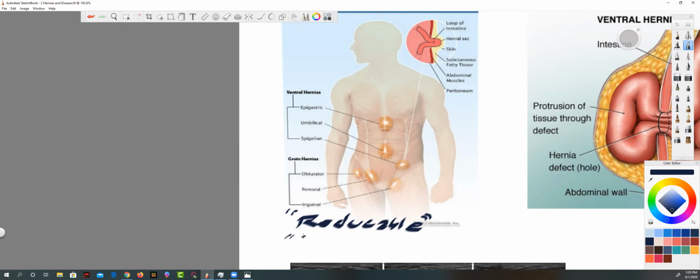Let's see, I think the next one we will do is incarcerated. All right, incarcerated. Close enough, guys. Incarcerated as in incarceration, as in going to jail. If you are in jail, you are incarcerated. So that means it's no longer reducible. That means I go to push on this hernia over here, and it does not go back. It cannot go back. It's too much out here, and too small of a hole that it went through.